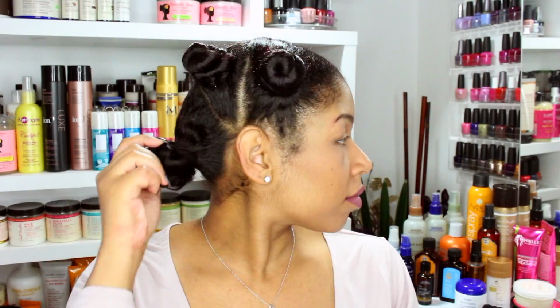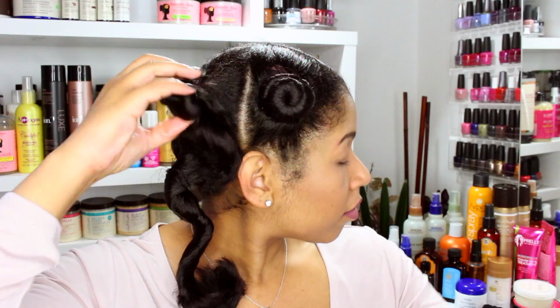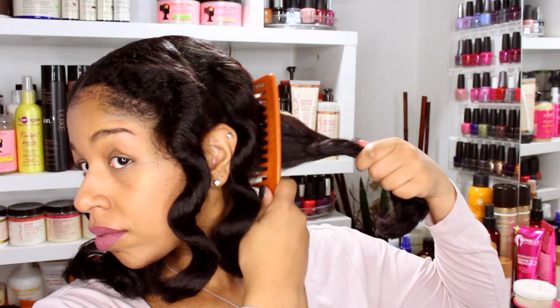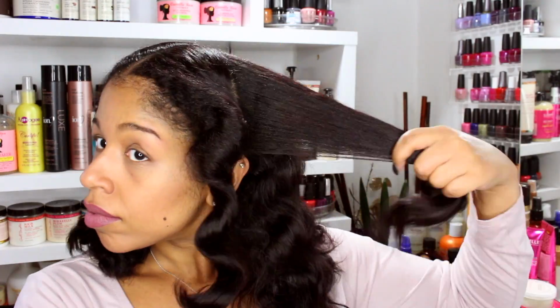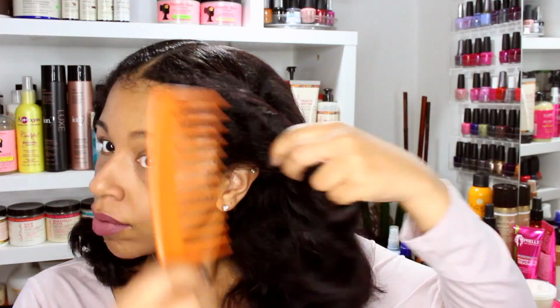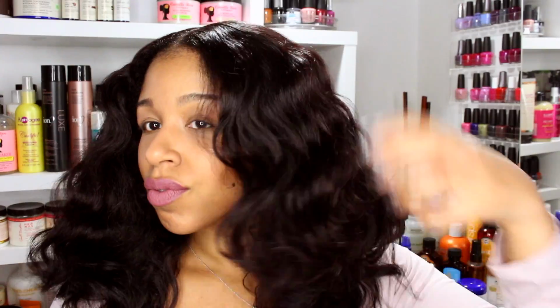The next morning, all I have to do is take the pins out, unwind the knots, and then use a wide tooth comb to style it, and that's it. Super easy. When it's time for bed, I can grab those same sections and re-knot them.